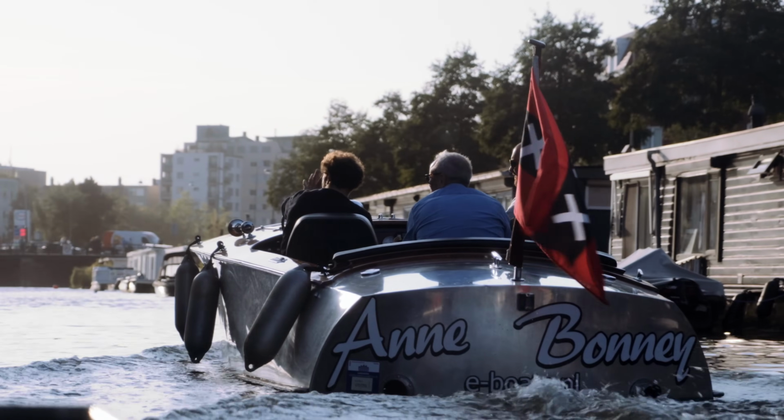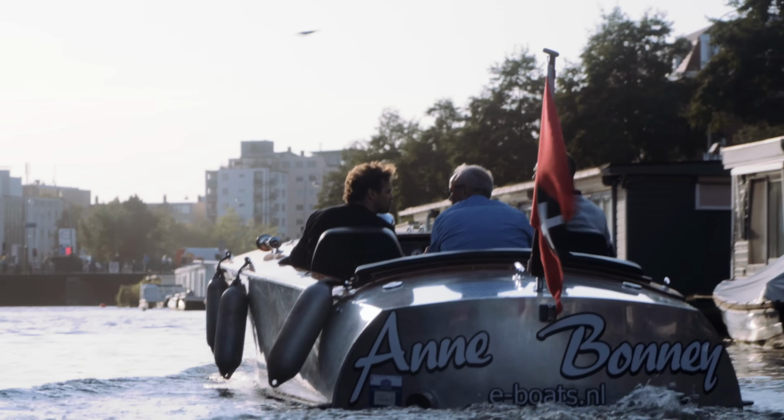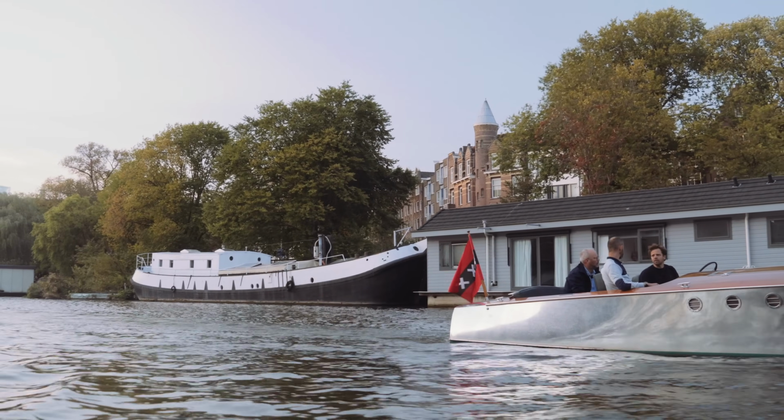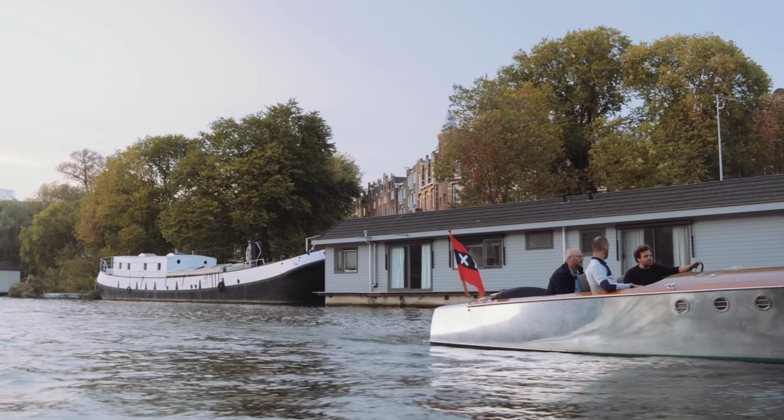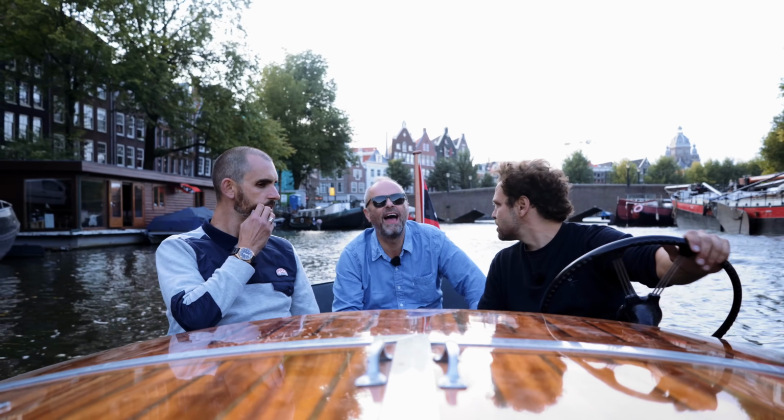This is a fast walk. And this boat has a little bit over 30 kilowatt hours, and we're using around a kilowatt, a little over 1 now. So we could run for 24 hours at this speed.